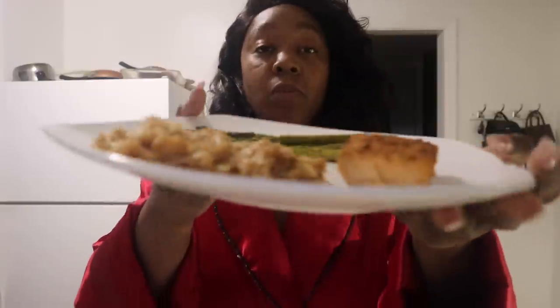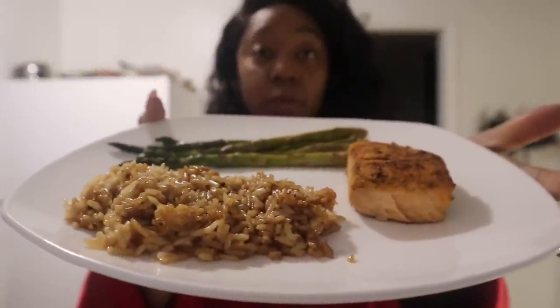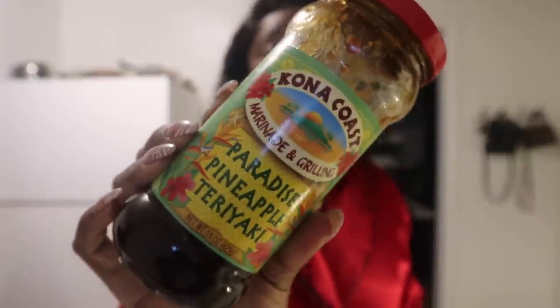But I did go ahead and cook my food. I made some salmon, some rice, and some asparagus. So this is how it looks right here. Just a little salmon, a little asparagus, a little rice. Just a nice little light, slightly healthy meal, sort of, but not really. But I do love salmon a lot. This is a sauce that I use, which is the Paradise Pineapple Teriyaki, to go on my salmon, which is really good. And I end up getting this from Kroger's.